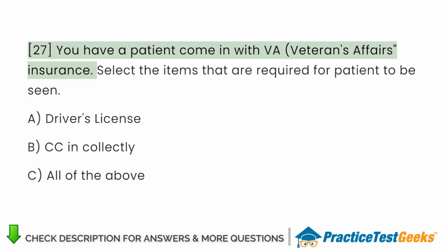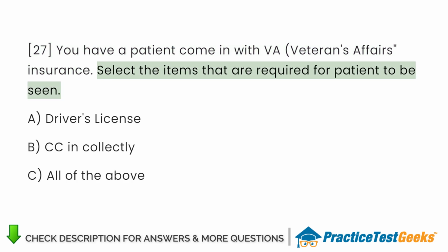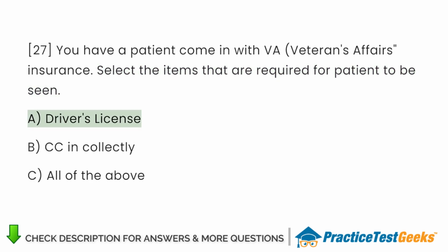You have a patient come in with VA, Veterans Affairs insurance. Select the items that are required for patient to be seen. A. Driver's license. B. CC on file. C. All of the above.